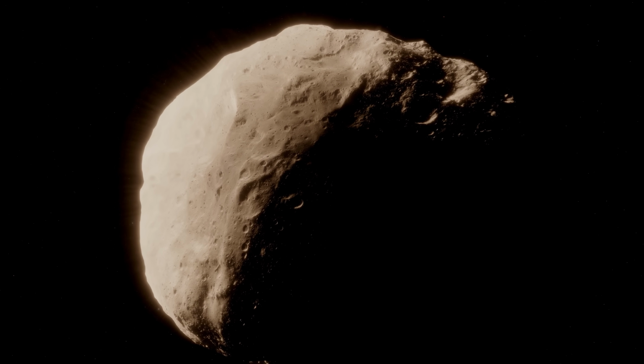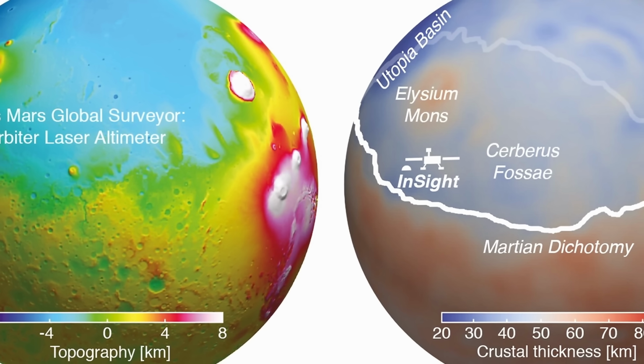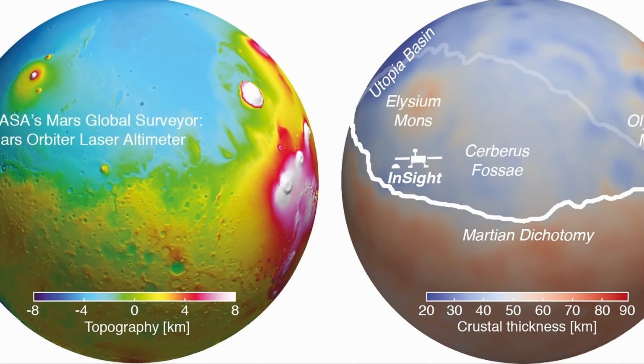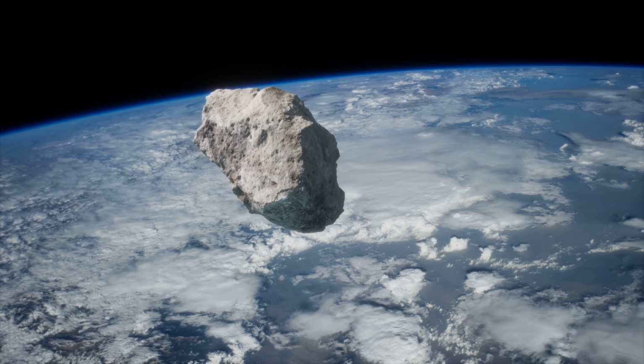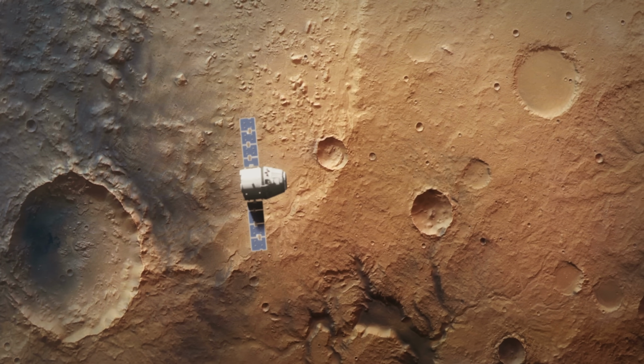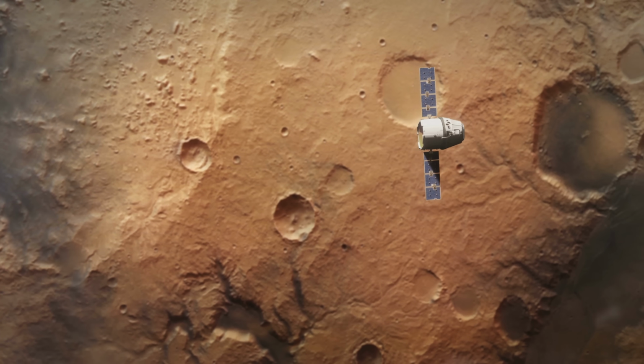Now previously this was believed to be part of some kind of a major collision a long time ago, but even today it's not entirely clear why this region looks different. This was also very likely an ancient ocean, but once again, still a little bit mysterious. Although I'm sure we'll learn more about this as we get more data from various rovers and from various orbiters.